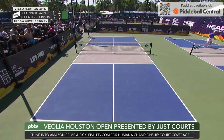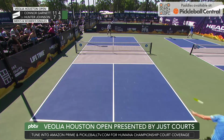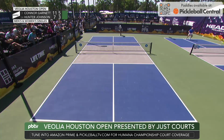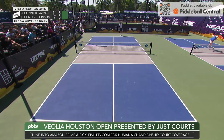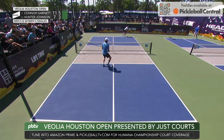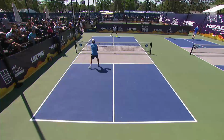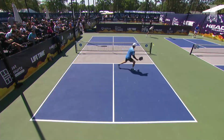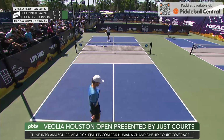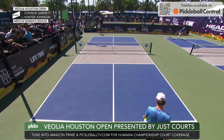Side out. 4-3. Point. Time out. Time in. 5-3. And Garnett goes for a very ambitious two-handed backhand ATP from pretty far back in the court, just wide. Point. If anyone can hit that shot, it's probably Connor Garnett, but no good that time. 4-5.